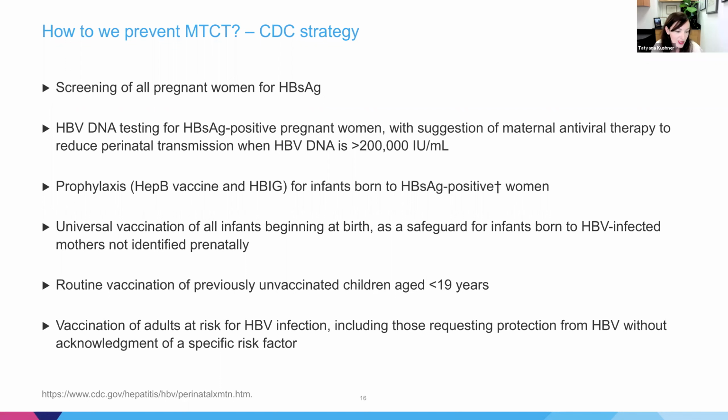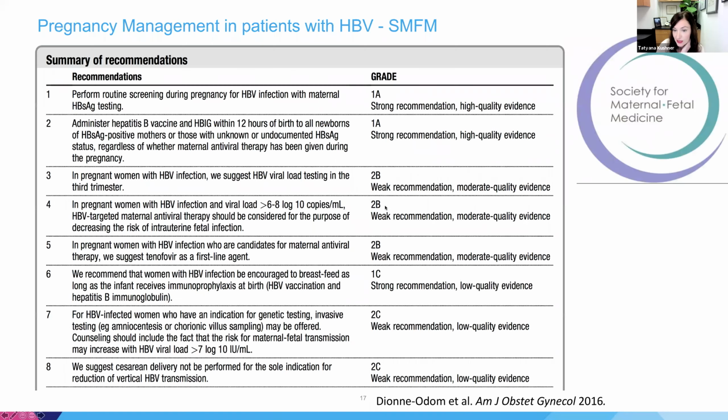And of course, vaccination of adults at risk for hepatitis B infection, including those requesting protection from hepatitis B without acknowledgement of a specific risk factor. So all of these are measures recommended by CDC for the prevention of mother-to-child transmission.